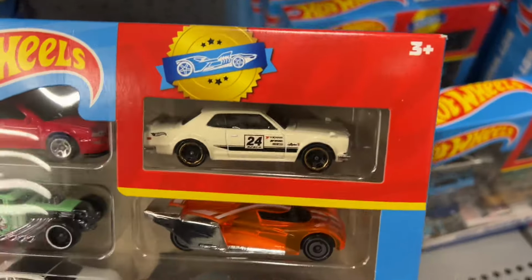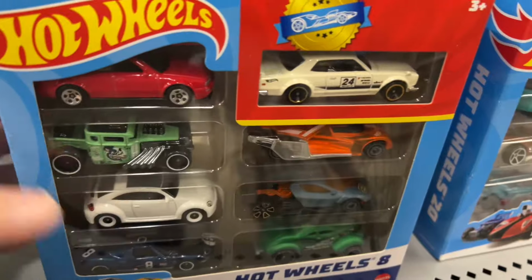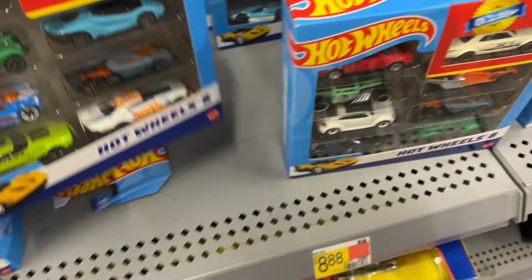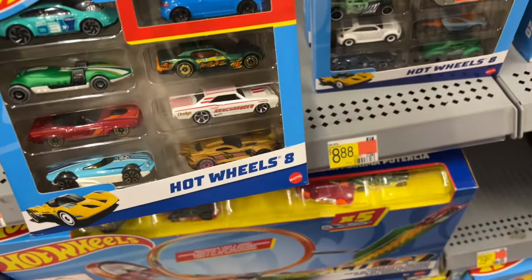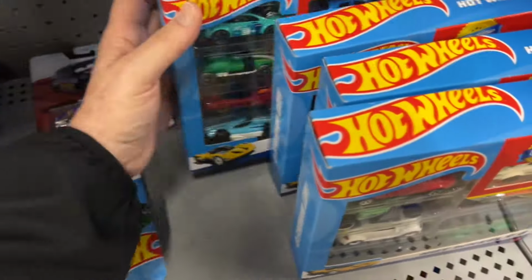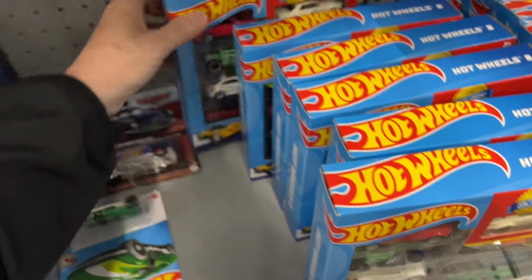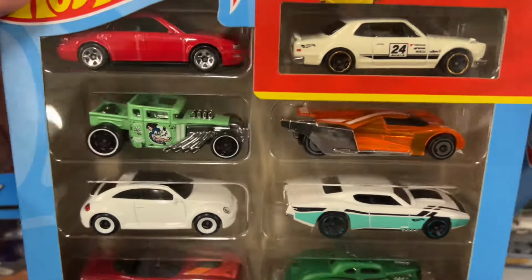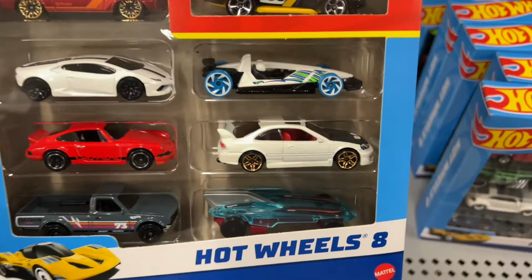Okay, this one I've seen before, this assortment, but not that one. That one's new to me. And what about this one? Yeah, I think I've seen this assortment as well. Ah, here's a new assortment with a Dodge in there. Similar to the other one, but there's a few differences. Let me see what I have on this one. Oh, that's cool. And I see a Lambo over here. Oh, and a Honda. Look at that.